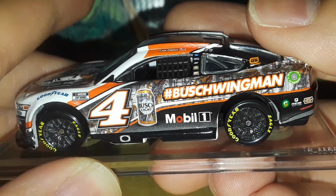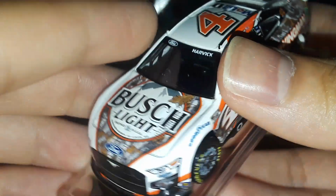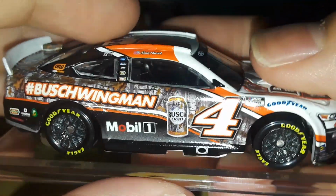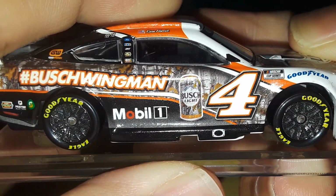Then, of course, they have Busch Light, Bushel of Busch, which that's going to be another diecast. So, really cool to see if they're putting hashtags on these things. It really adds a lot to this. But, yeah, guys, really, really cool with the leafy camo. I'll give you guys some close-ups of that. Very, very sweet car. I'm glad I have this.